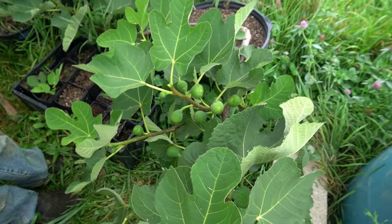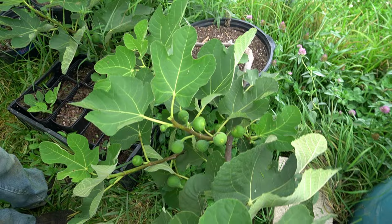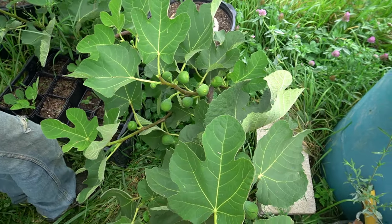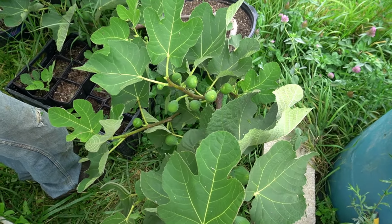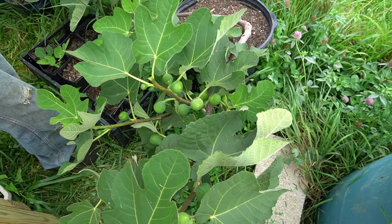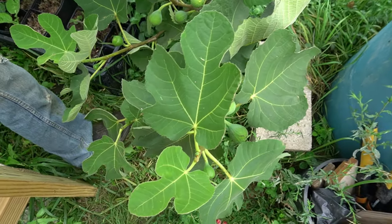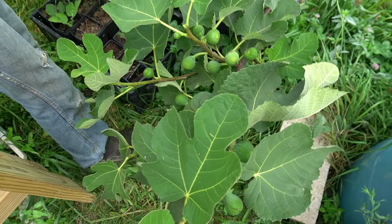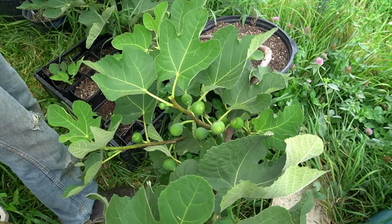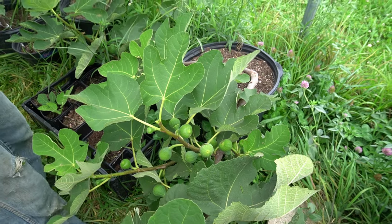Today is June 17th, and we are going to walk through my potted figs. This will probably be a 2 or 3 parter. I'll try not to get these too long, but we're going to start here against the east side, work our way through here and look at them and look at the fruit set, and I'll try to find the tags and tell you their names.